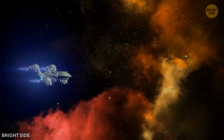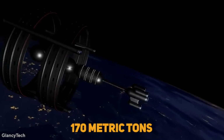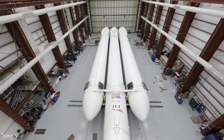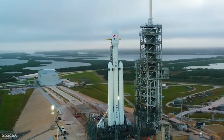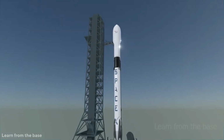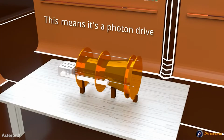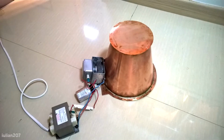But what is the rocket system? It's a super heavy lift vehicle paired with a booster rocket that is capable of lifting around 170 metric tons of weight into low Earth orbit. Putting things in perspective, SpaceX's Falcon Heavy is capable of lifting a measly 54 metric tons. This is a big leap in technology, as the Raptor will be able to replace all 3 of the first-stage Merlin engines that are used in the Falcon 9 launch vehicle. The new EM drive system entirely provides the power. The EM drive produces thrust by bouncing microwaves back and forth inside of an isolated chamber.